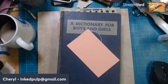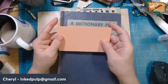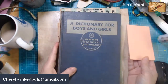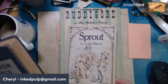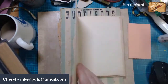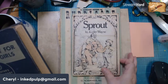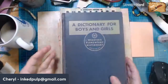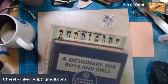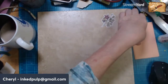All right, let's see, put this up here. All right, so I've got these cards, and what I want to do is put some book papers, and I've got some music, I've got Sprout still left here. I think make a really cute journal cover, don't you? And then I've got some dictionary page. So the first thing that I'm going to do is cover the fronts of these.